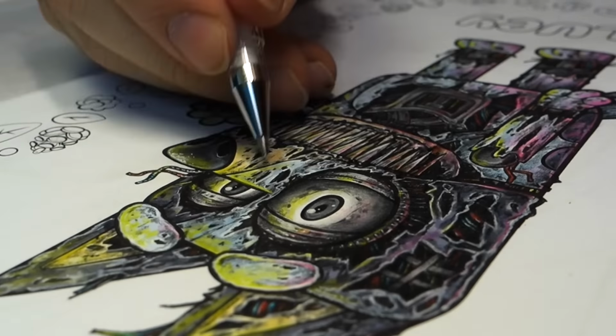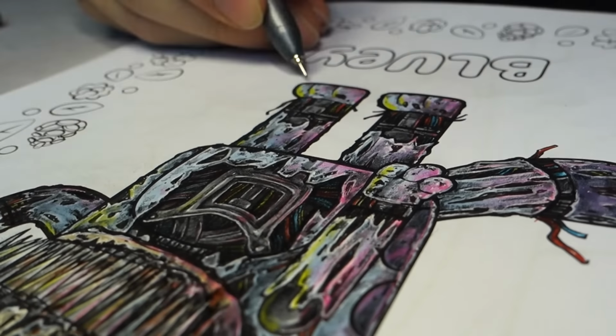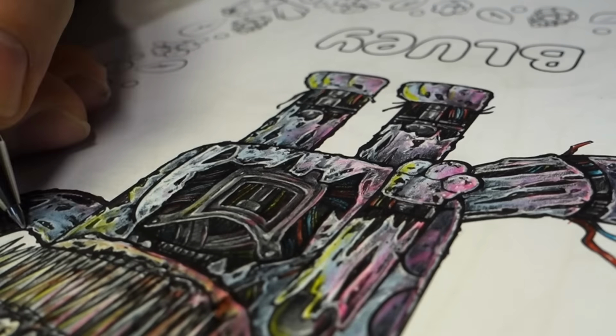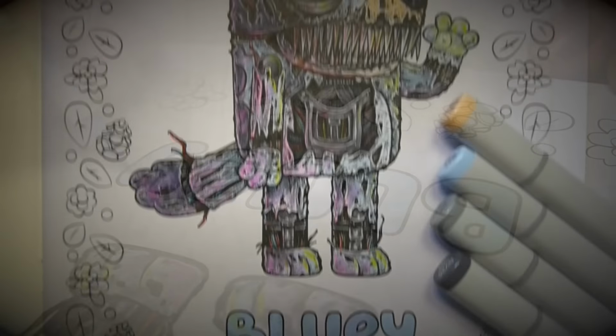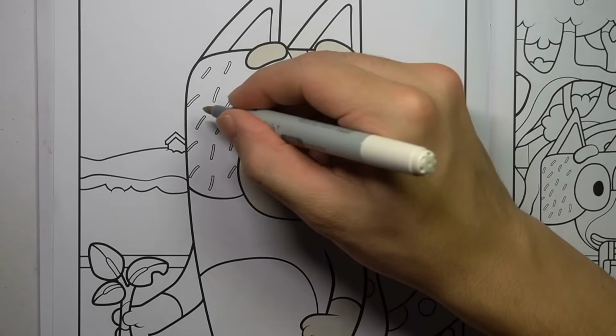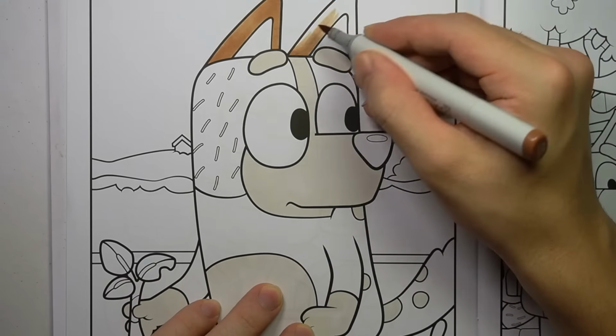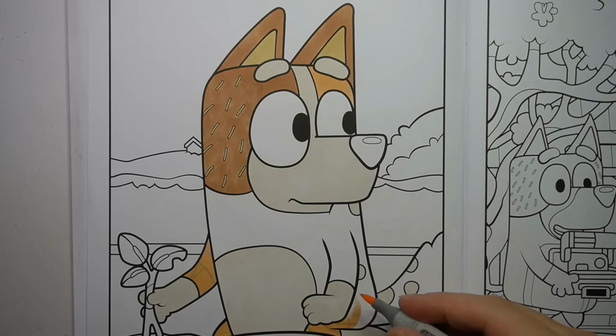If you haven't guessed it already, the first transformation of Bluey is of course inspired by Five Nights at Freddy's, turning her into a withered animatronic that hungers for human flesh. And dog treats. Okay, John, that was an interesting drawing, but in this one, we're going to do something a bit more family friendly, so everybody can enjoy.